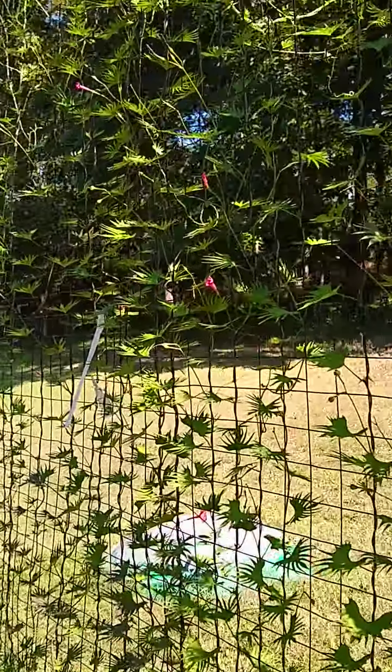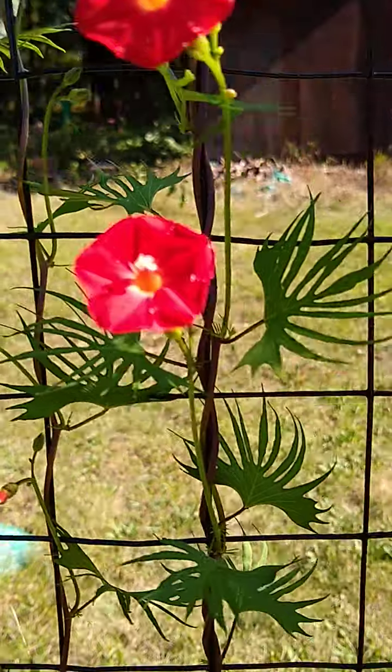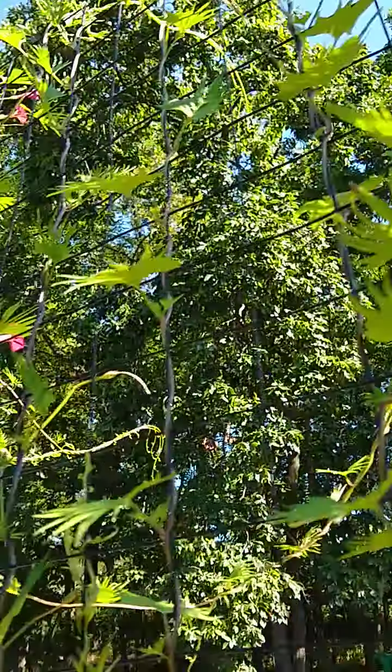This is our cardinal vine. Hummingbirds love these little red flowers. It grows really nice on our deer fence here. Kind of goes crazy toward the top, but that's okay.